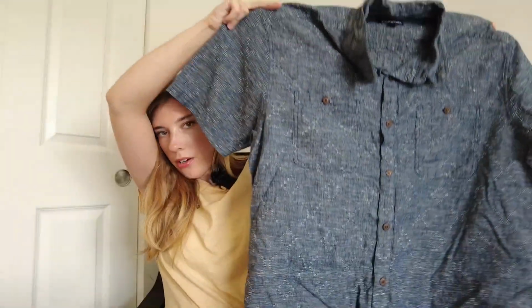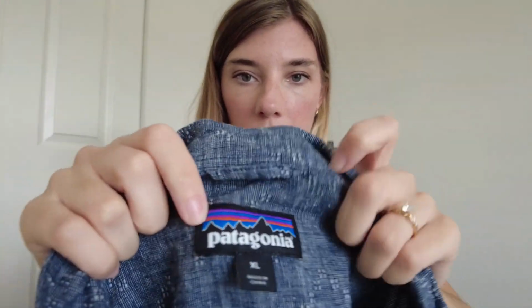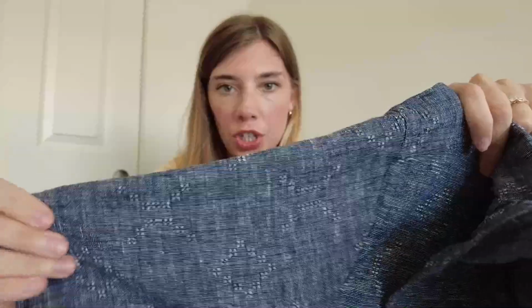And then our next piece is this men's button down. It is short sleeve, and this is from Patagonia, which I was excited to find. It is a size extra large, so it's a nice size as well, and it is a nice textured cotton and hemp fabric. So I grabbed that.